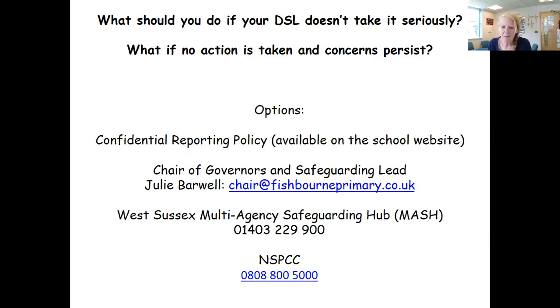The telephone number for the West Sussex Multi-Agency Safeguarding Hub is there, and so too is the telephone number for the NSPCC, who offer super advice about what to do if you find yourself in the position outlined above. As a school community and a school family, we very much hope we never find ourselves in a position whereby our staff or volunteers need to take this route, but it is very important that you know that route is available should you need it.